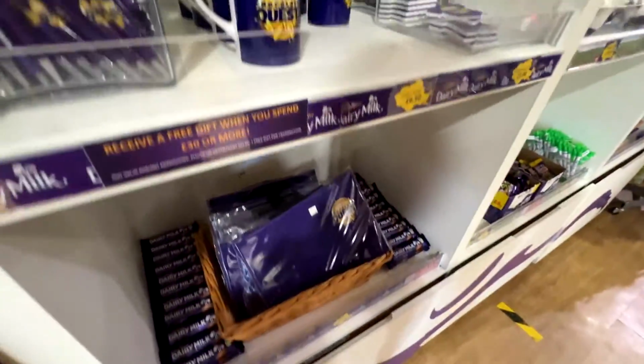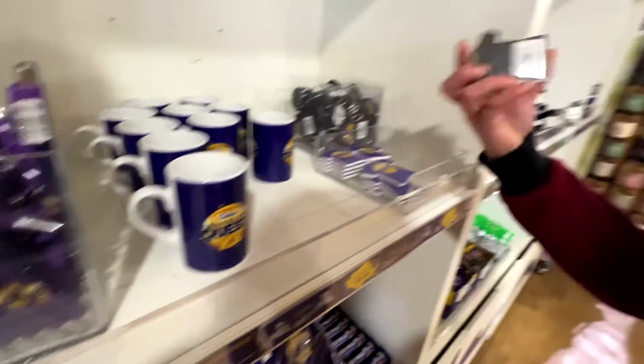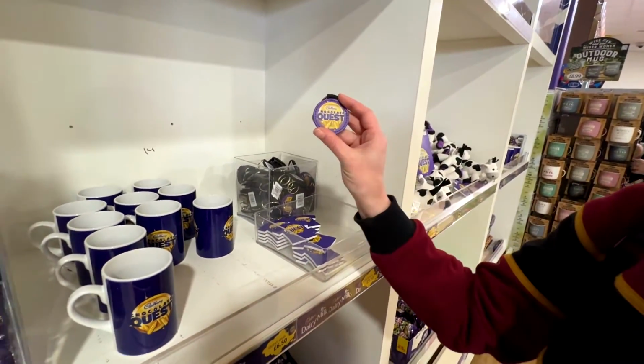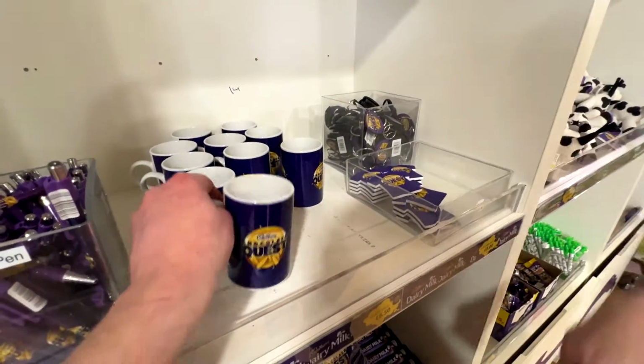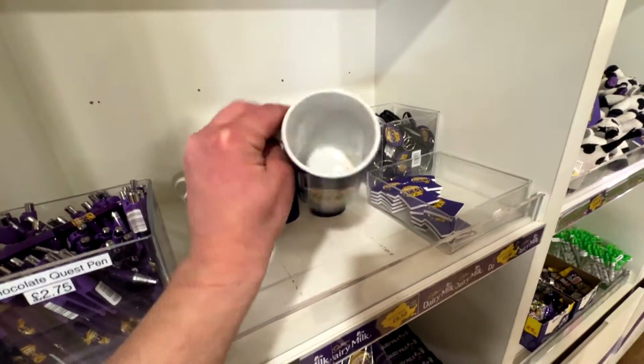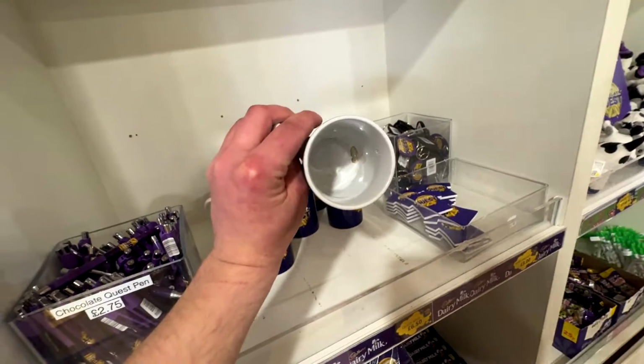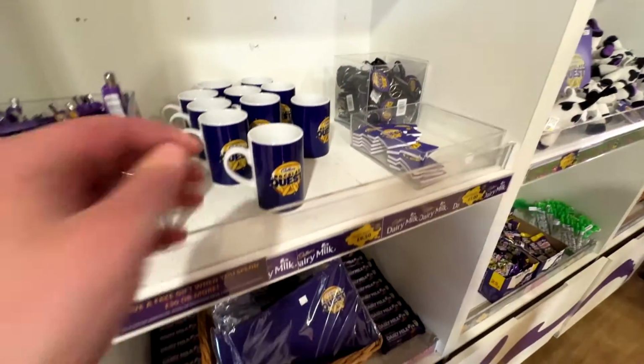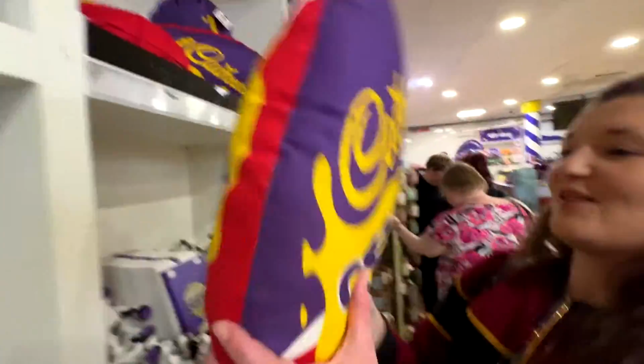No, definitely not. Some of the new ride merch here, haven't we? Yeah. Oh, that's a magnet. Oh, it's pretty cool, isn't it? Little keyring. I will say, this mug could be a little bit better, couldn't it? It's a bit... Oh, dear. It's not been open very long, has it? Oh, yeah. Perhaps you want a different one of them.